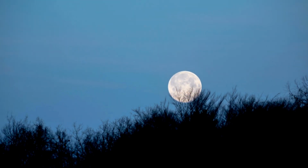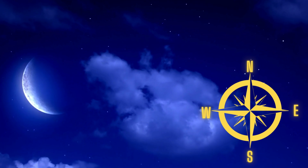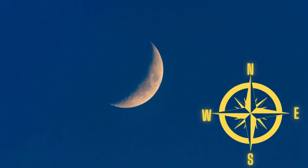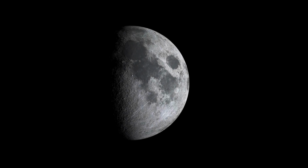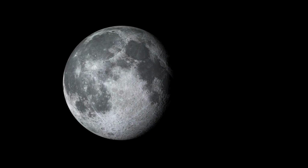For example, if the illuminated side of the crescent moon is facing west, you can infer that the sun is setting in the west, and likewise, if the illuminated side of the crescent moon is facing east, it indicates that the sun is rising in the east. However, it is important to note that the moon's position in the sky can vary throughout the night and over different phases of the lunar cycle. Therefore, while this method can provide a general guide or rough estimate for direction, it may not always be precise.